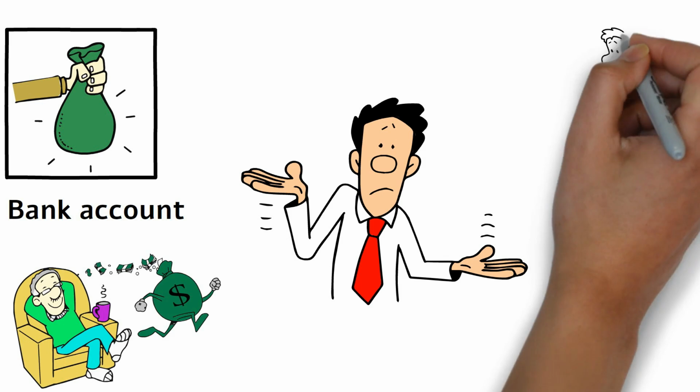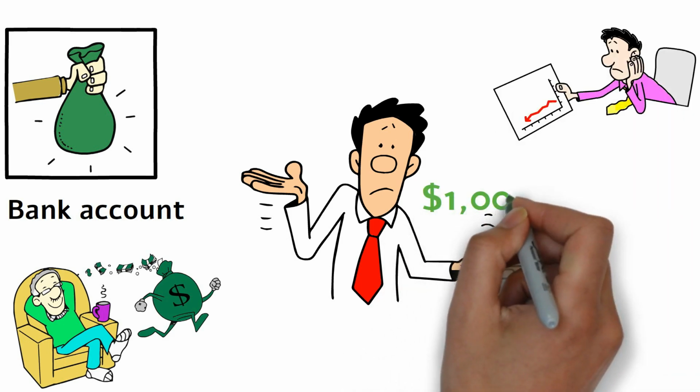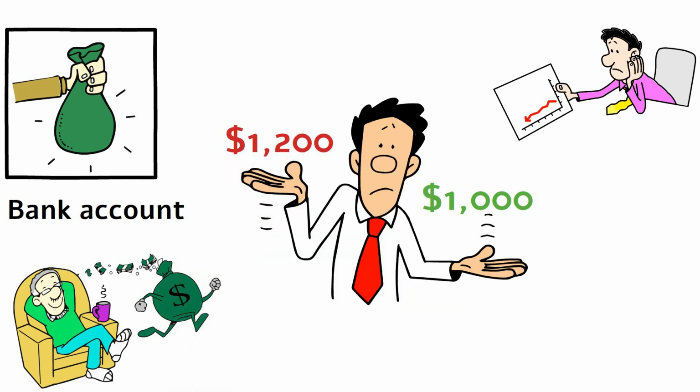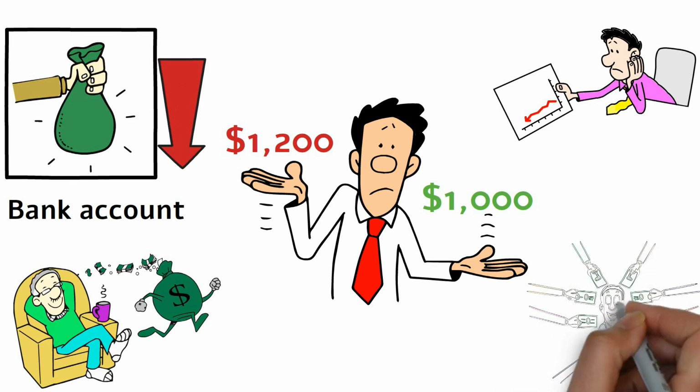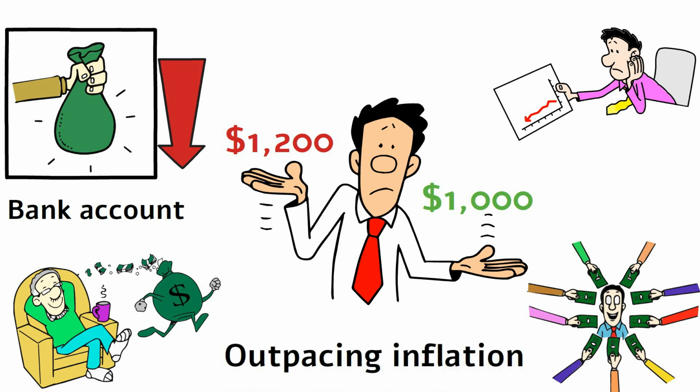But here's the catch. Inflation can erode its value. That means what you can buy today for $1,000 might cost you $1,200 in a few years. So your money loses its purchasing power. Investing is the solution because it helps your money grow over time, keeping up with and even outpacing inflation.